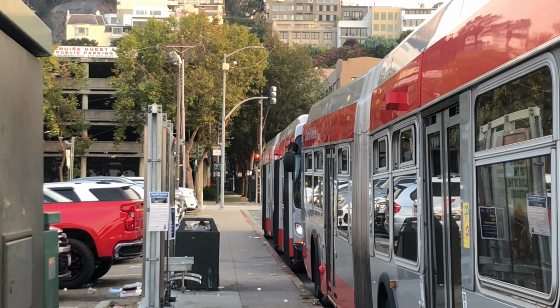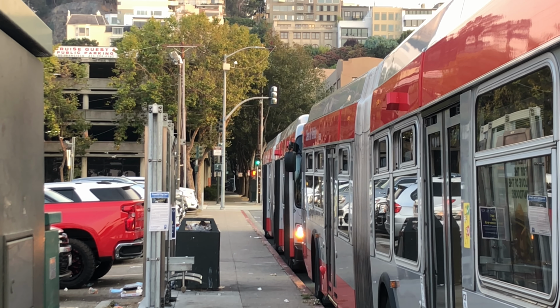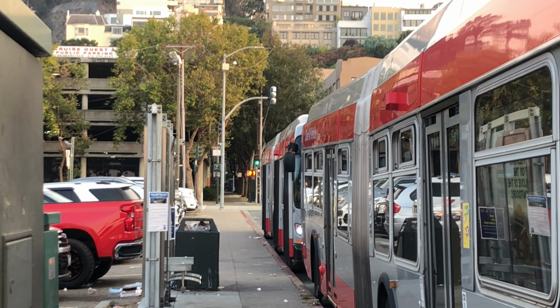Square. Now this is going to be at the corner of intersection of Kearny Street, North Point, and the Embarcadero. And so this is a great stop for getting back to the Union Square hotels if you're indeed staying in Union Square.